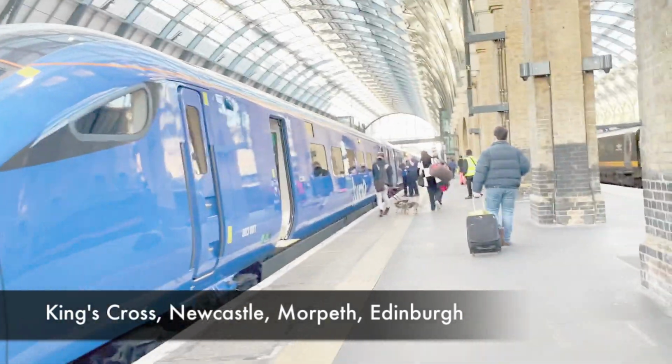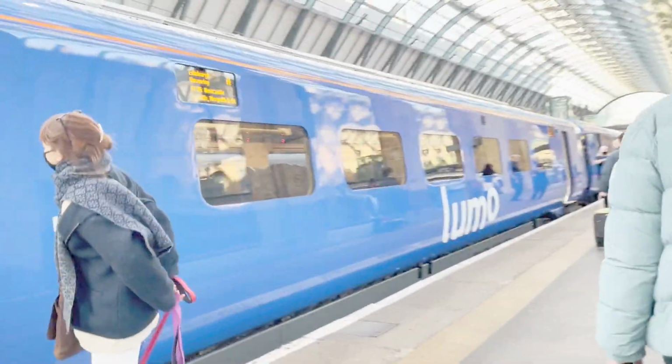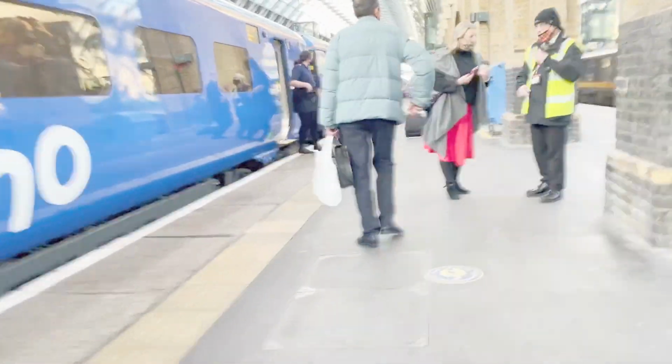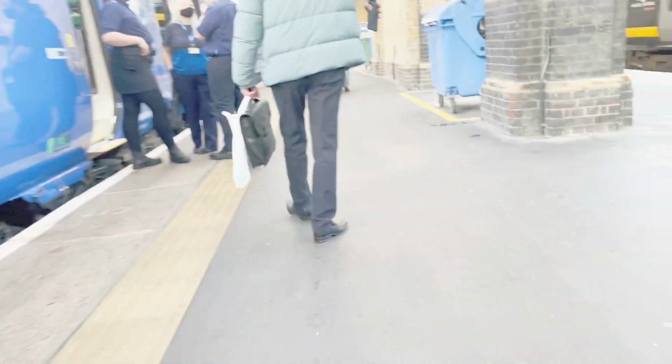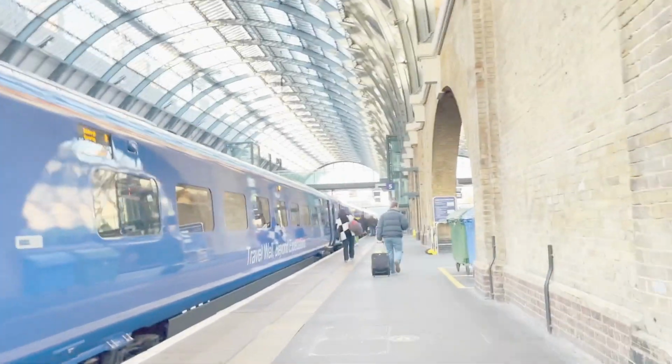I arrived at King's Cross early before my afternoon departure time. I would recommend packing some food or buying food at the station beforehand, as the train only sold small snacks and some drinks. I visited the little Waitrose to buy a sandwich before boarding the train.